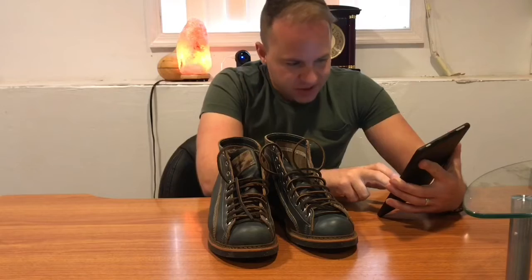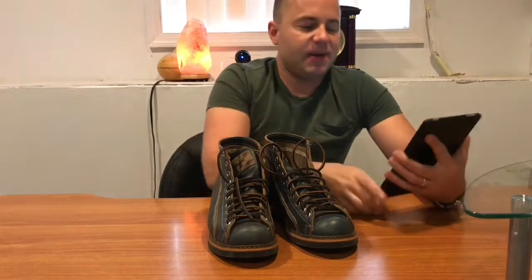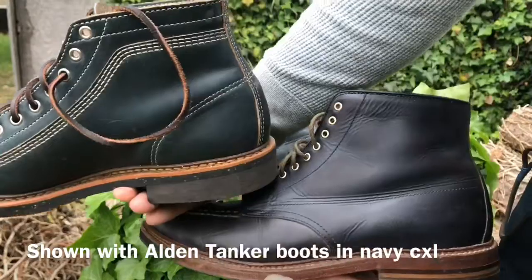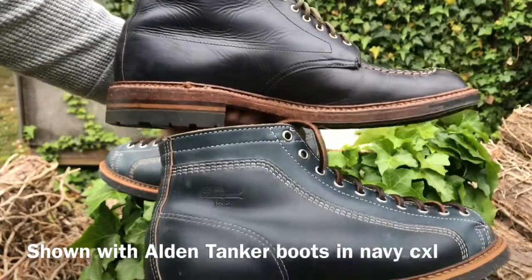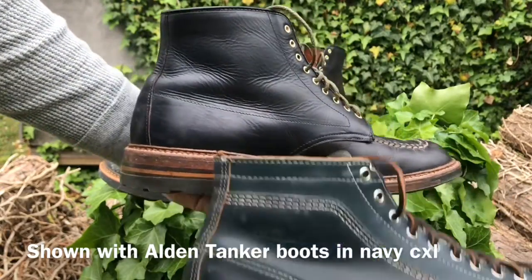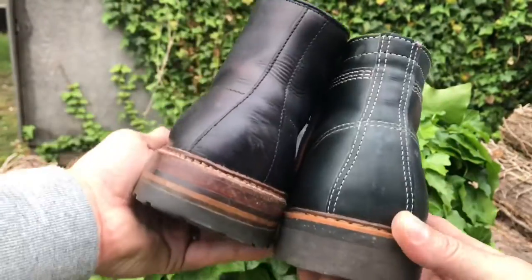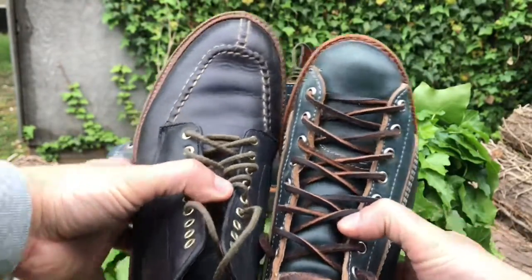What's very interesting about this specific model is, notice the name. This is called Indigo Chrome Excel. And I have other pairs of boots in Navy Chrome Excel. I asked him, so I have some Aldens in Navy Chrome Excel. The Indigo Chrome Excel looks just a little different compared to the Navy. I asked him, are these dyed with real indigo? And he said, yes. That blew my mind. I thought, that is so cool. These are actually indigo dyed.